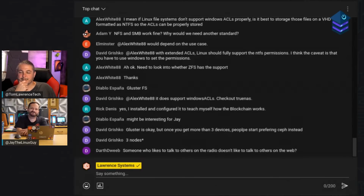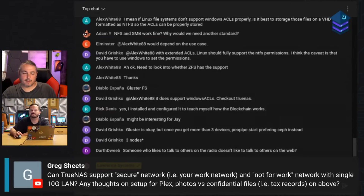All right. I've seen a couple questions that I don't mind answering that came up in the live chat here. One of them is: can you support secure network, i.e. your work network and your not-for-work network settings, with a single 10 gig LAN on TrueNAS? This isn't that big of a deal, because yes, you can create multiple shares and you can have different permissions on those shares. For example, I can create a share that's Tom's work stuff and make a user called Tom Work, and then only apply the share permissions to Tom Work.